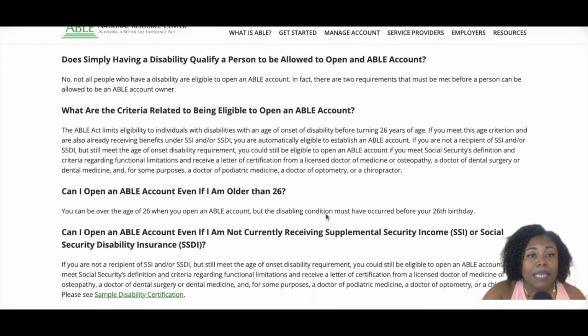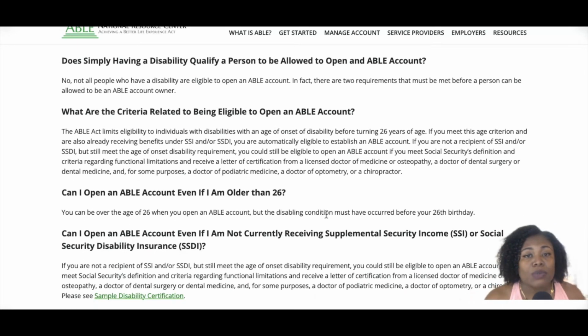Does simply having a disability qualify you to have an ABLE account? No, it doesn't. In fact, there are two requirements that must be met before a person can be allowed to have an ABLE account. What are the criteria? Individuals with a disability with an age of onset before turning 26. So Ramsey has autism. He's 10. He's not 26 yet. He can have an ABLE account.